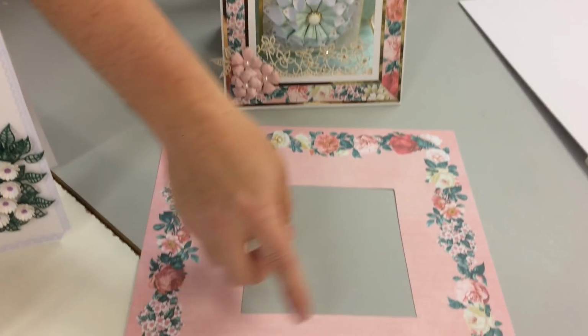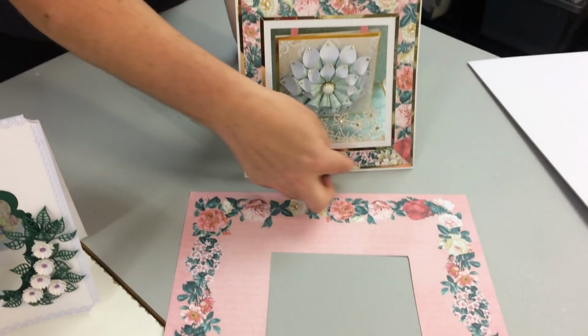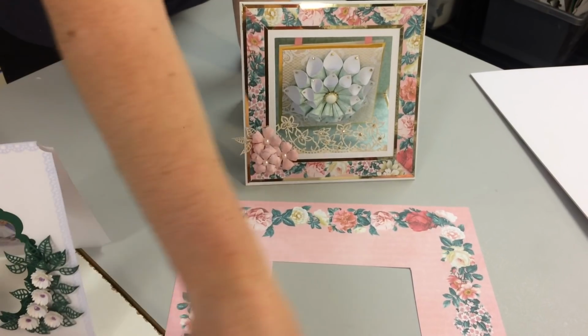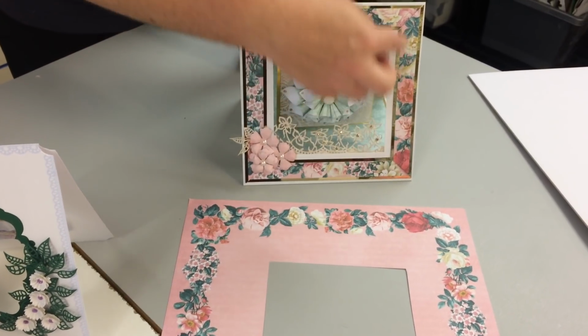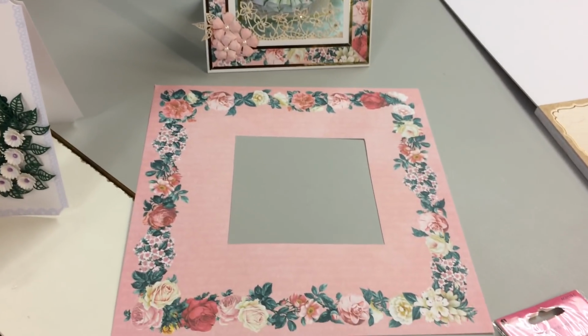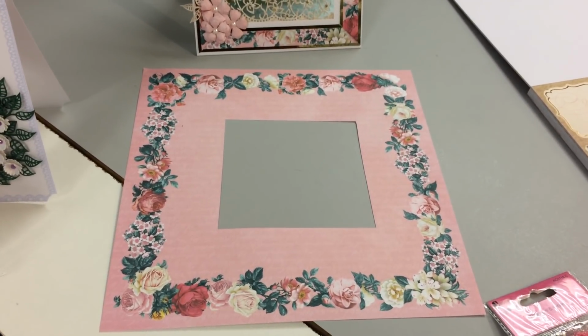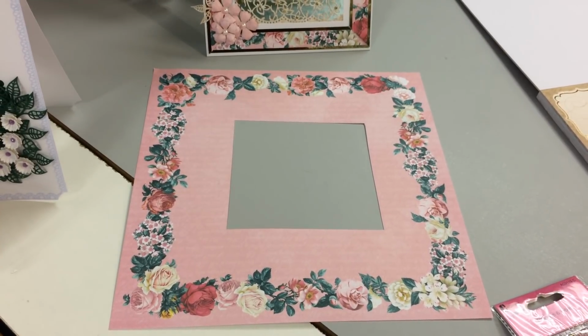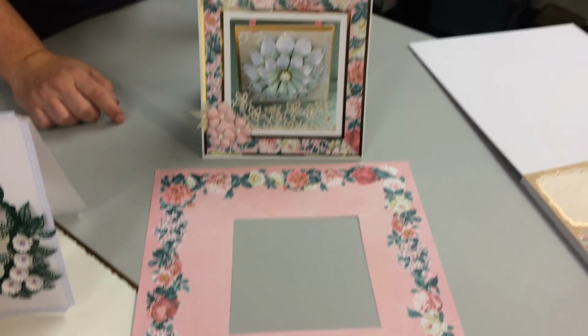But this part around the edge is what I've actually cut up to make my border. So I've just cut them into inch strips, just straight down the middle through the pattern, so I could use them on all 4 parts of my card. So it's a good way to take more value out of one sheet, and you're not wasting anything that way. And a nice way to break down large sheets if you are a bit more intimidated by using them.